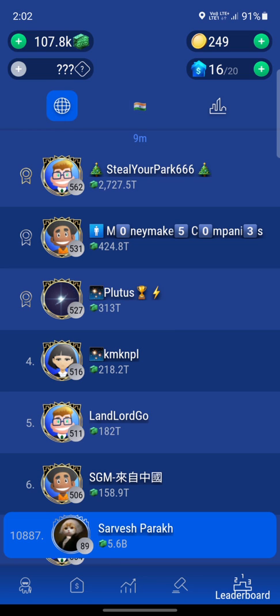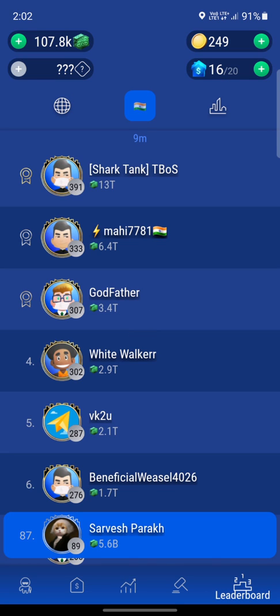I think the thing is that you can see just below the flag of India, there is a counter that says 9 minutes. So I think that means that this ranking is going to update in 9 minutes. I'm not so sure. I never noticed that marker before. I don't even know if it was there, or if it just got added in this update, but whatever it is, I haven't seen that before. But I think that's what it means. It means that it's going to update in about 9 minutes. So if you check back in about 9 minutes, the ranking should be changed.